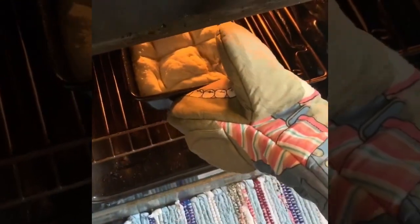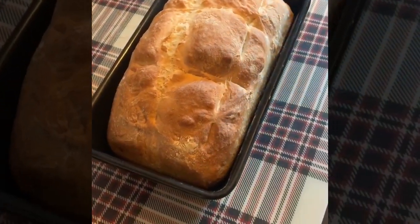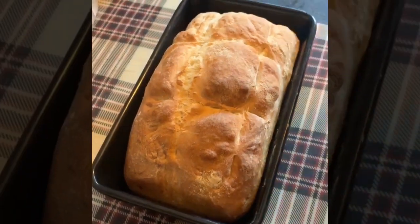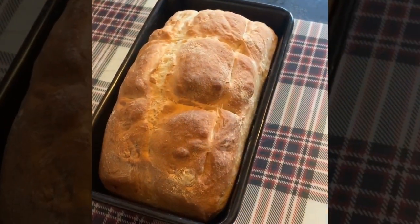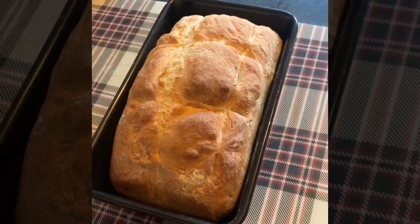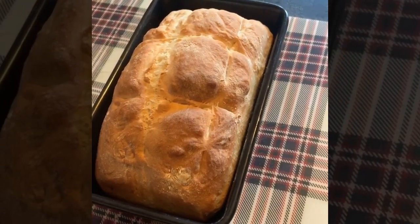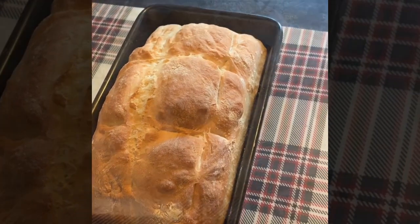Yay! So you see when you're all cooked and ready and yummy. Oh my gosh. So we've just pulled it out of the oven and it looks delicious. Wow. Don't touch it, it's hot. So can't wait to try that. So we're going to have to let it cool, Rubes. Just let it cool a little bit and then we'll tuck in.